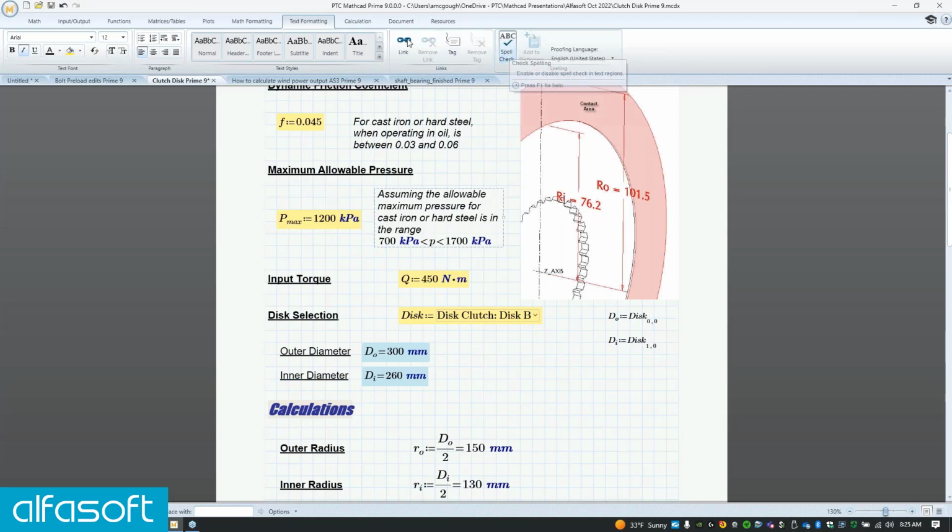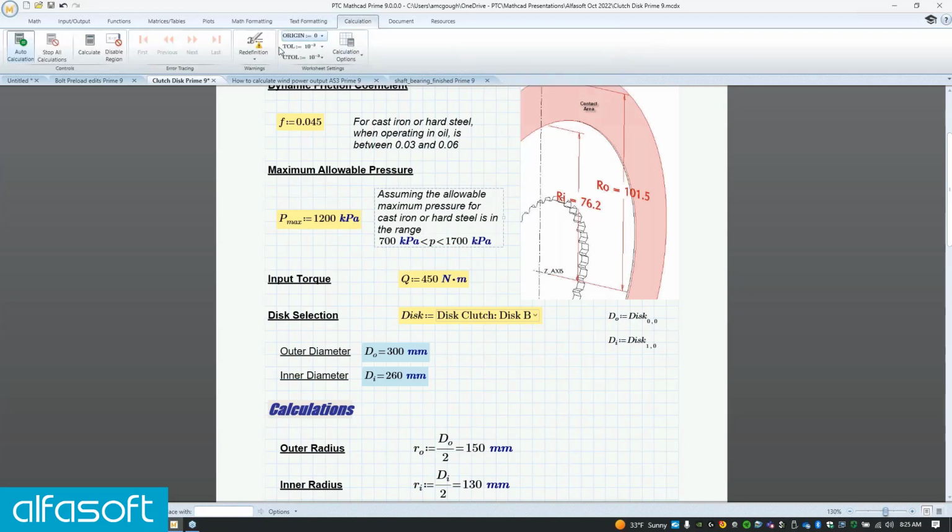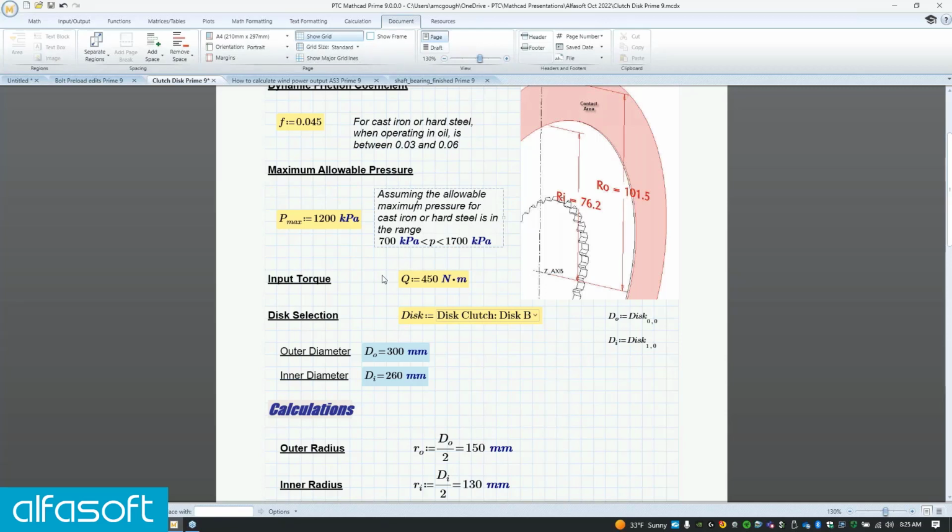And we have the spell check. Calculation options. Again, sometimes quite in-depth calculation options you might want to set at a worksheet level or at system level to define how your worksheet integrates with calculations. Some document options, the stuff that you would expect to see if you were using something like Word, right? Adding space, removing space, page sizes, margins, custom margins, headers and footers.